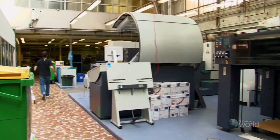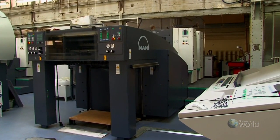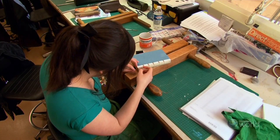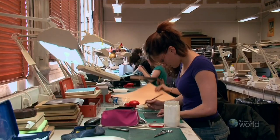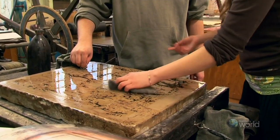We live in a world where tradition and modernity constantly meet. Here in Paris, there's always been a blend of the industrial and the artistic. The school's goal is to train open-minded professionals who know all the aspects of the art they choose to pursue.